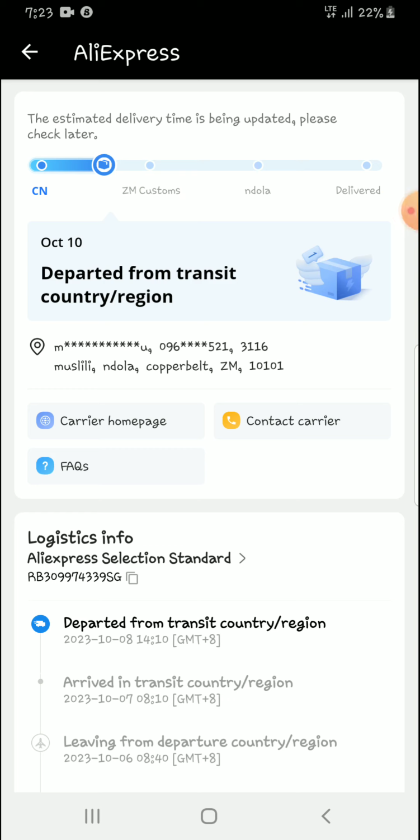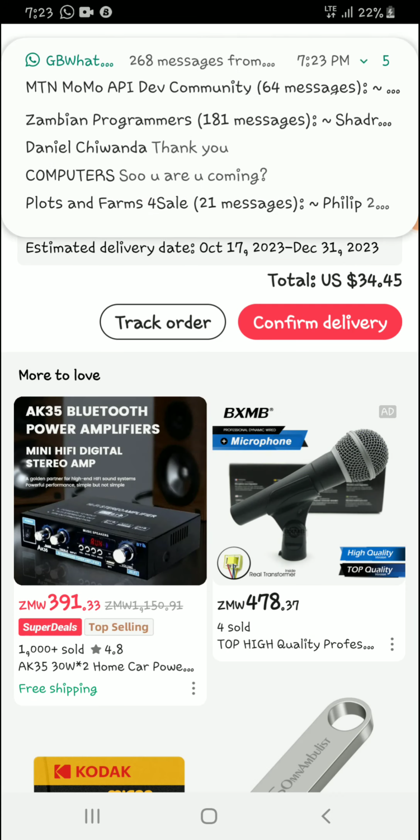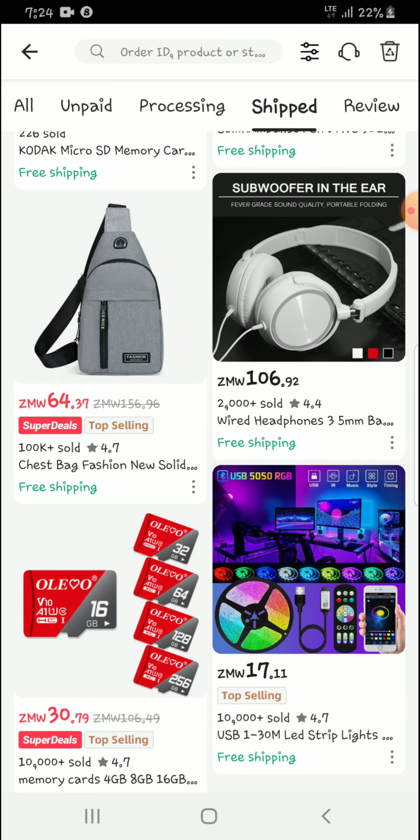Zambia's customs, and because it's using air, it's usually very quick compared to sea. So this is how I know that my item will not take long. It will arrive in the country without taking much time.